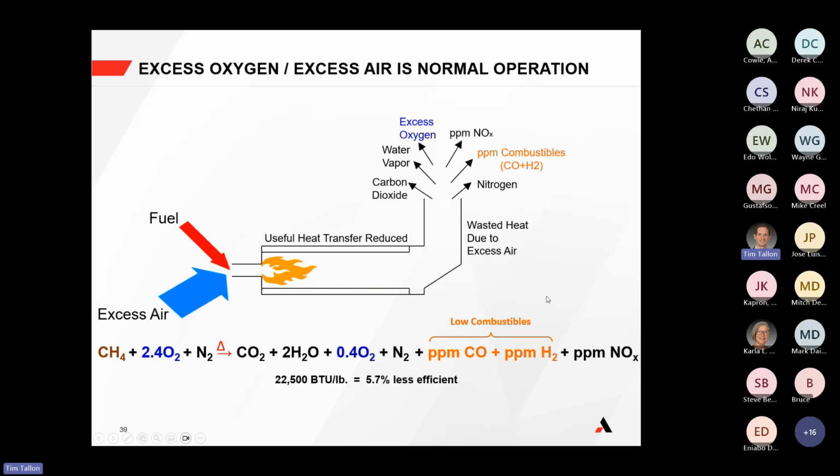So during normal operation, we typically operate with a little bit of excess air at the burner, a little bit of excess oxygen in the flue gas. In this particular example, if you have an excess of air at the burner, you generate an excess of oxygen in the flue gas and some normal amount of part per million levels of carbon monoxide and hydrogen. And this would be the same if it was hydrogen as a fuel, although it would be part per million levels as well. And in this case, it's roughly 6% less efficient, but it provides enough safety margin to convert all of the fuel to carbon dioxide and water with some amount of leftover oxygen and some low levels of combustibles.